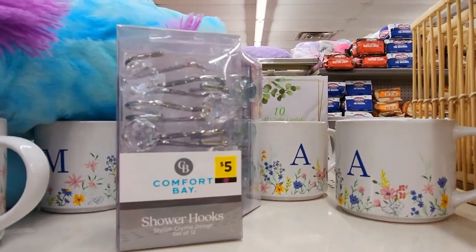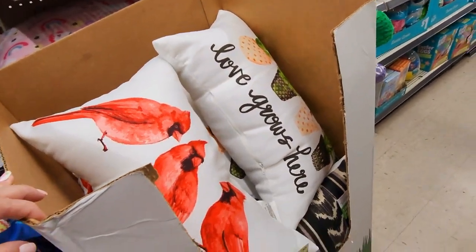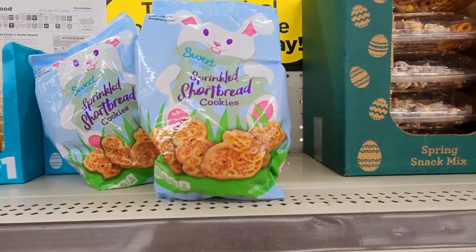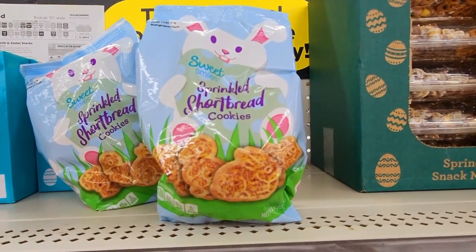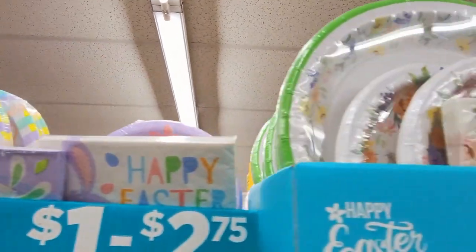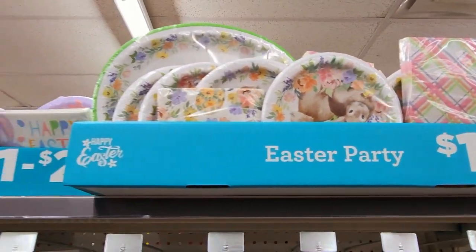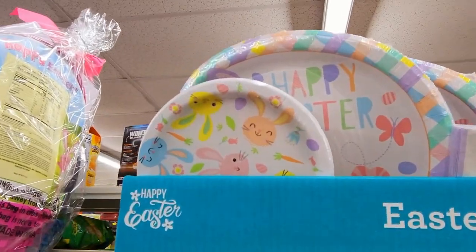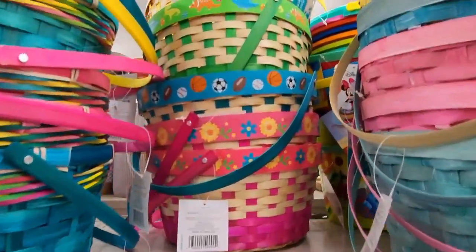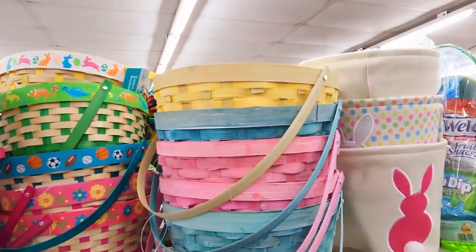$3. Those are pretty. Pillows for $10. These are outdoor pillows. Easter shortbread cookies. Not sure the price. Don't see it. More plates. And these are, to me, the cutest. So the dollar baskets are in all these pretty colors. $3 on this one. These are three, and the colors are nice.